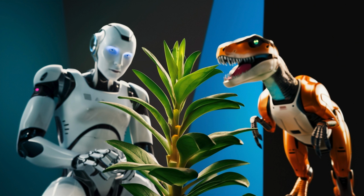So, what plant traits do you find most fascinating? Do you think robots should focus on mimicking the efficiency of photosynthesis or the adaptability of plant stems?